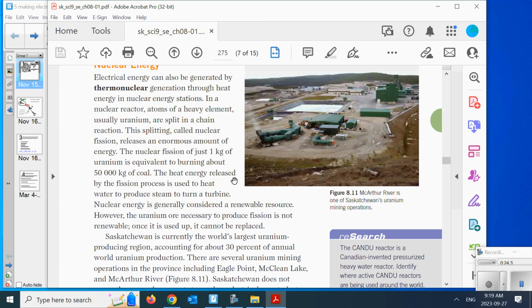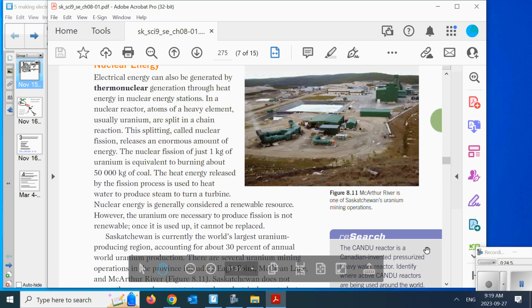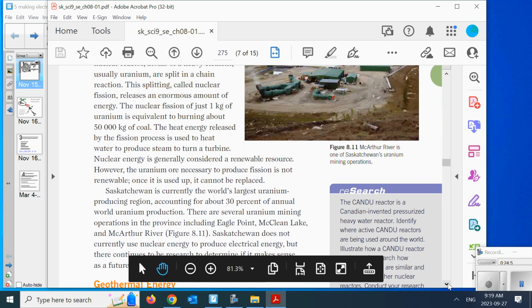Way less. The heat energy released by the fission process is used to heat water to produce steam and turn a turbine. Nuclear energy is generally considered a renewable resource. However, the uranium ore necessary to produce fission is not renewable. Once it's used up, it cannot be replaced. So I don't even understand that statement, why they say it's generally considered renewable.